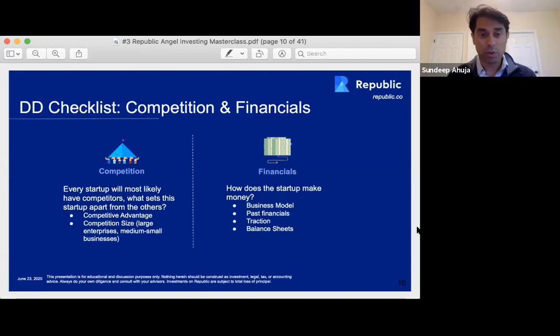And then balance sheets. What's their current cash position, and how much time will this raise buy them? Another thing I'll say about financials: when you talk about how much they're raising now, typically at the early stages, you want to make sure the company has enough, again, what's called runway, to get to the next round. So one question, if we're investing at the seed stage, is to ask the founder: if you've talked to Series A investors, do you know what they need to see in order to write you a check?